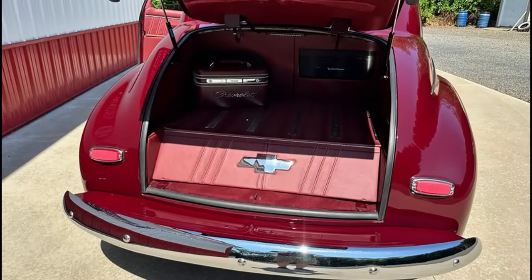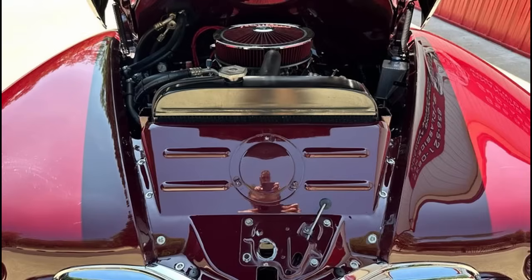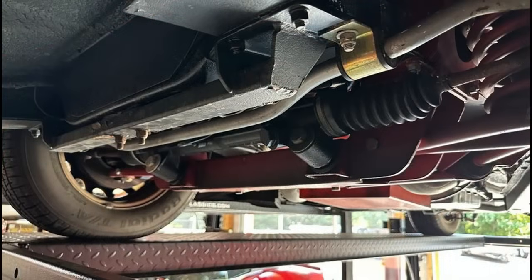Trunk and additional features. The finished trunk is show-ready, equipped with a hidden spare tire and matching cooler. Details like a custom fuel door and finished undercarriage speak to the overall quality of the build. Driving impressions. Cold AC, smooth cruising manners, and a strong V8 give this Stylemaster the usability of a late-model classic. It's built to be driven and shown, offering everything from creature comforts to mechanical confidence.